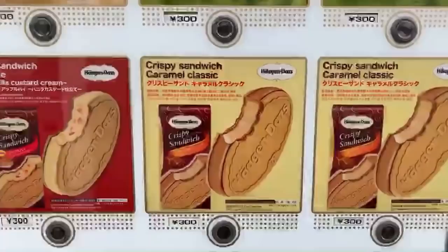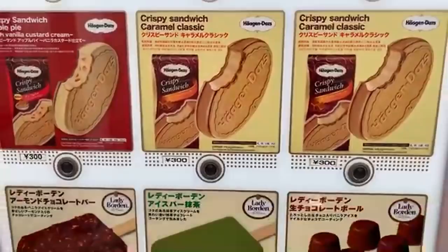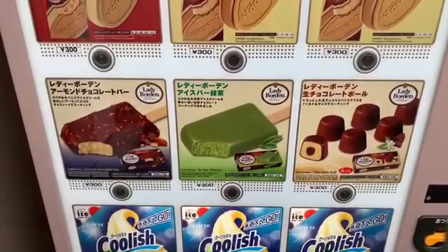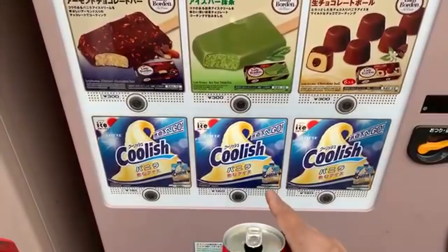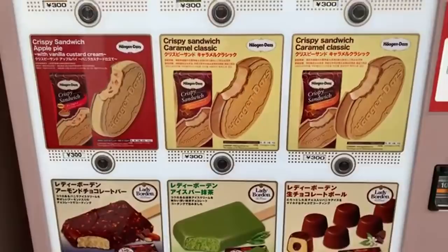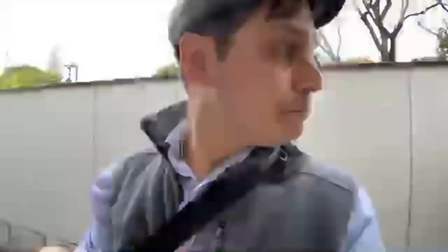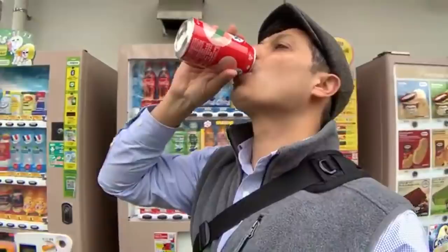For those of you who wanted a closer look, a Haagen-Dazs sandwich, caramel classic. They put caramel around the ice cream and then put two cookies on it. It's really good. And then Lady Borden, which is another really good ice cream. They have the matcha on a stick and bonbons. And then even cheaper, which is half price, are these latte vanilla ice cream. It's in a pack, so you can squeeze the ice cream out. It's really good in the summer. But I'm kind of not in an ice cream mood. All right, I'm finished. It's good.